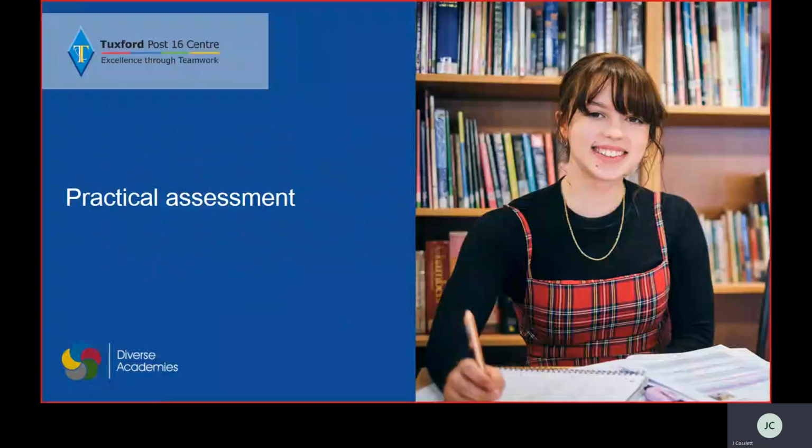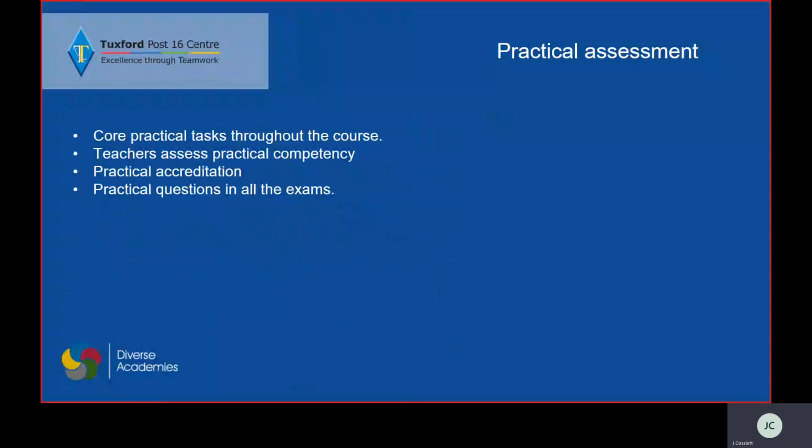Obviously, chemistry is a practical subject. You have to do practical assessment at A-level to get that practical accreditation. They're not the only practicals we do, but there are some core practicals that you have to do throughout the course. We assess you in these practical skills. It's not necessarily pass-fail. You get lots of opportunities to actually get that skill in the core practicals the exam board say you have to do.